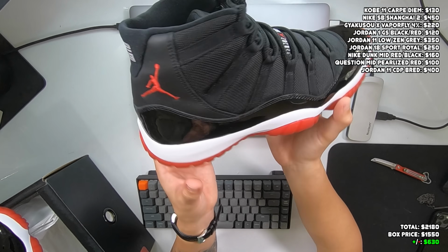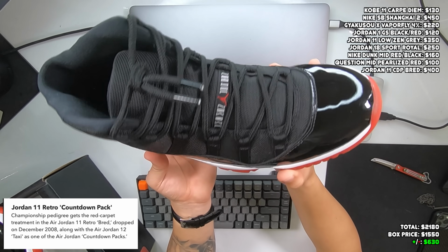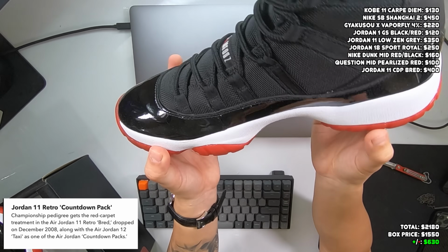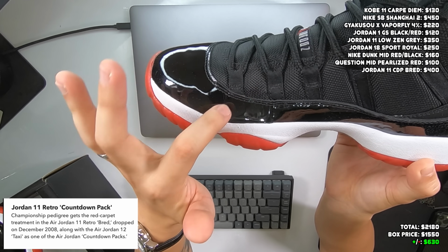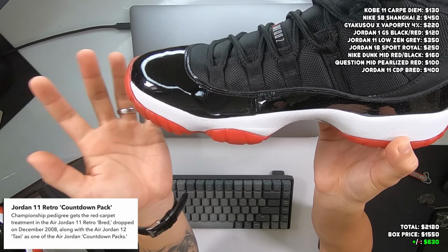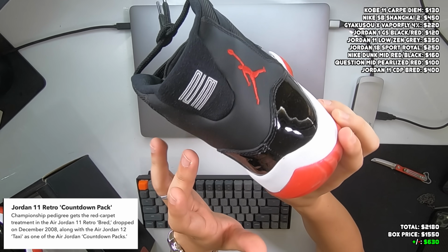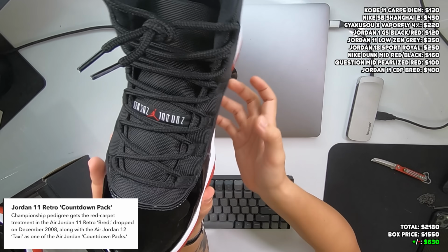But this is the CDP Jordan 11, so I don't think it's as coveted as the normal Jordan 11. Jordan 11 bread in very, very good condition. Honestly, the patent leather looks almost perfect. But when you turn the shoe over here, that's the toe box creasing that I was talking about. So that's how you know it's been worn or at least tried on. Bottoms are so darn clean on this though. Even the back, there's not a lot of creasing or anything. So yeah, just a very solid shoe all around.